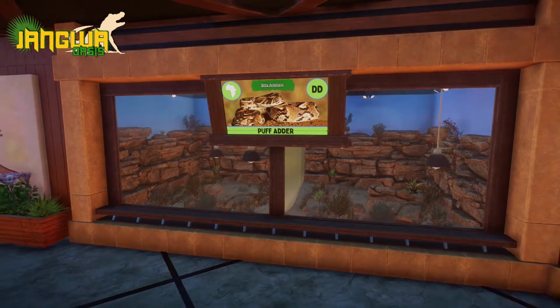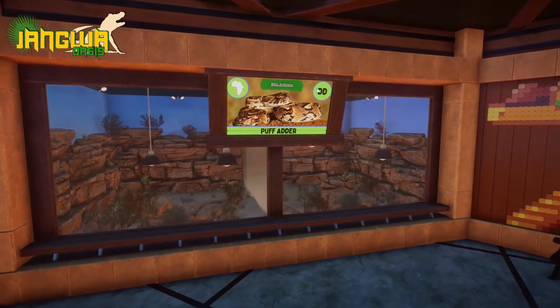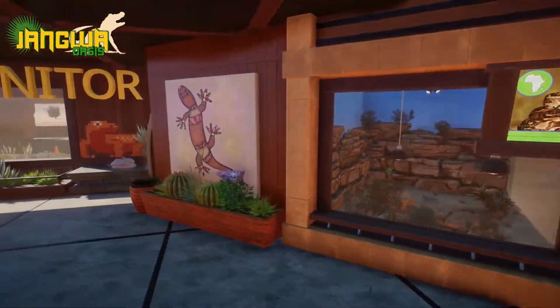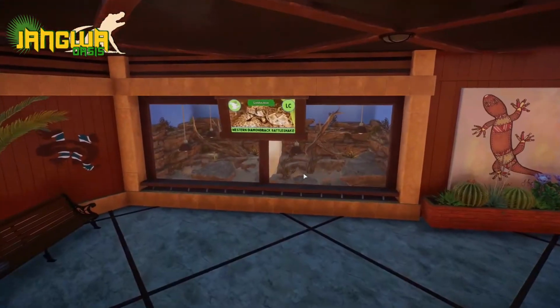But that's okay. We just got some information such as the name of the animal, where they're found, the conservation status, scientific name, and then a picture of them that I found on the internet. We'll look at the Nile Monitor here in just a second. Come over here and we have our rattlesnake.